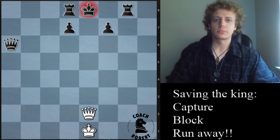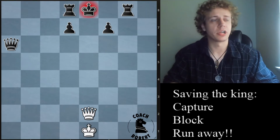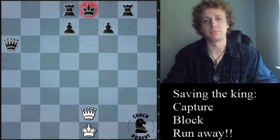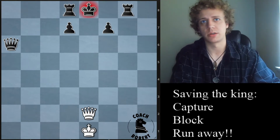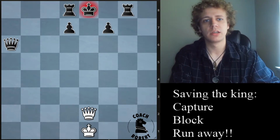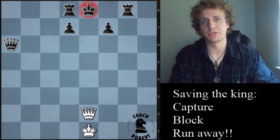So it's not in the rules of chess that you have to only use capture, block, or run away. In fact, they're not called that. I just call them this way to help people remember. In my experience, capture, block, run away is the easiest for kids to remember in particular. So the order of capture, block, run away is also significant.